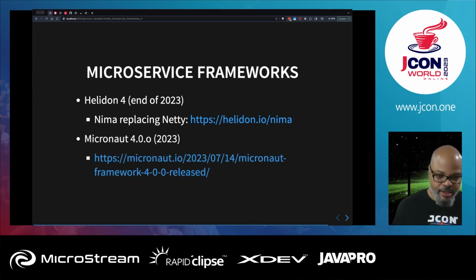So Micronaut as well, another open source microservice framework, is supporting it this year as well.